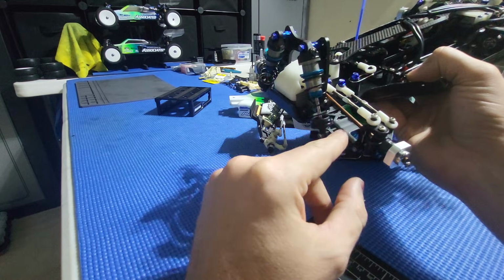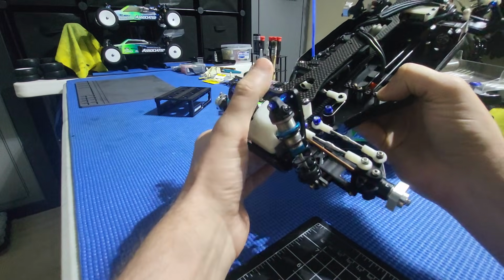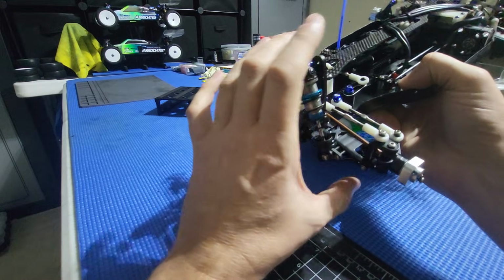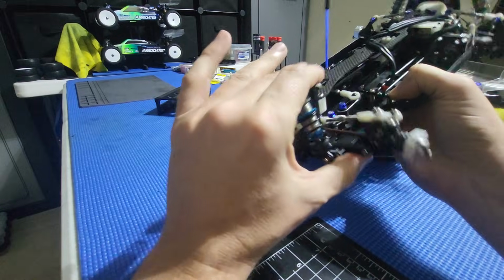Maybe provided less flex with just one long standoff. So I felt I was getting a little bit better feedback there. And then I think the other thing is, man, I'm gonna have to redo this. Shock is gonna have to be redone, I think.